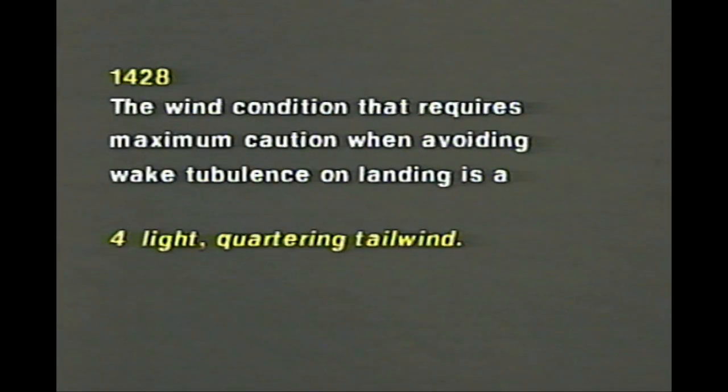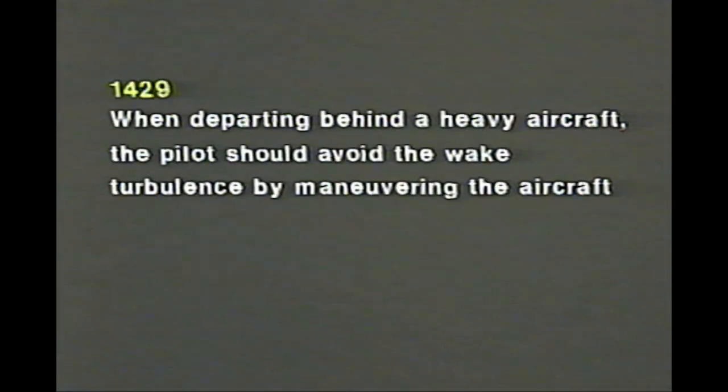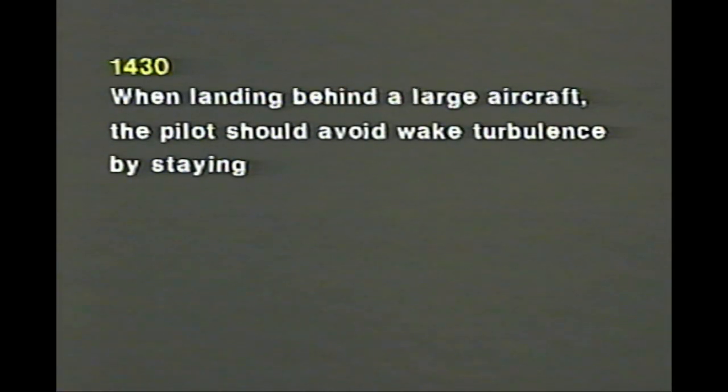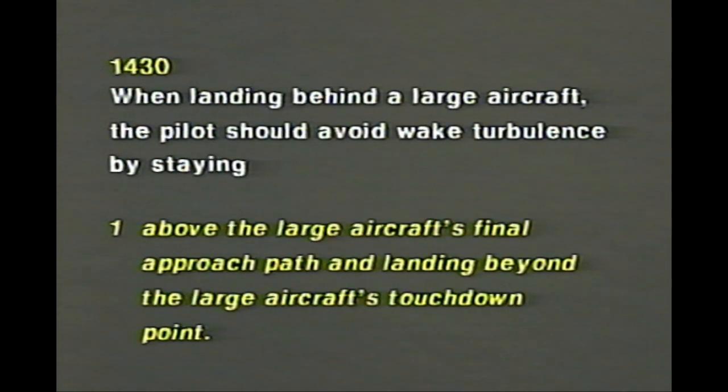It's a light quartering tailwind because that'll tend to blow the vortices right back onto the center line of the runway. Question 429. When departing behind a heavy aircraft, the pilot should avoid wake turbulence by maneuvering the aircraft. Number 2, above and upwind from the heavy aircraft. Question 430. When landing behind a large aircraft, the pilot should avoid wake turbulence by staying... Number 1, above the large aircraft's final approach path and landing beyond the large aircraft's touchdown point.